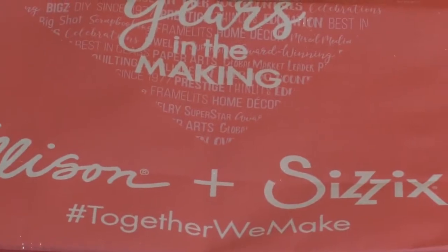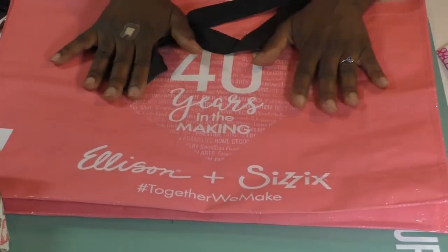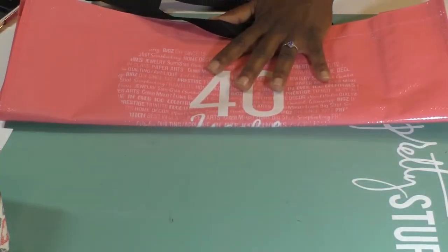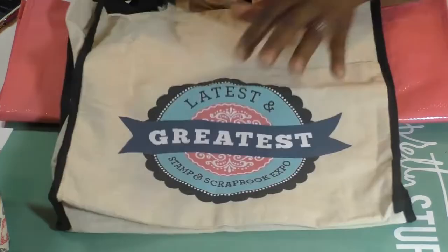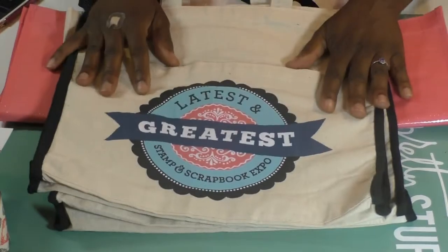If you took Stephanie's class, you got this 40-year commemorative bag from Ellison and Sizzix. It's really pretty, 40 years in the making that they have been doing this. So I love that bag. And also for my latest and greatest classes that I took, they gave us the latest and greatest bags to bring home. Since I took two of those classes, I got two of those bags.